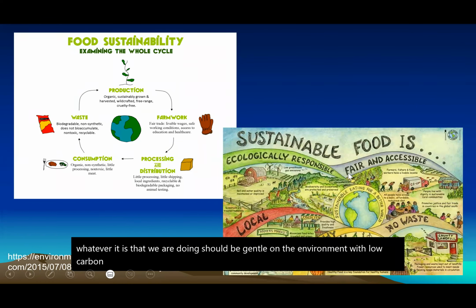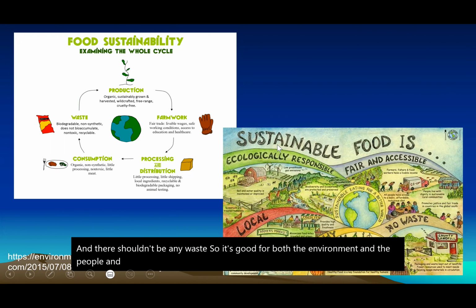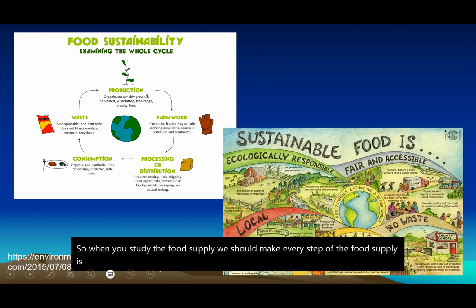It should be fair and accessible, equity and equality. And there shouldn't be any waste. So it's good for both the environment and the people and the economy. So it's called the 3 pillars of sustainability. So when you study the food supply, we should make every step of the food supply sustainable: sustainable in production, sustainable in processing and distribution, and sustainable in consumption.